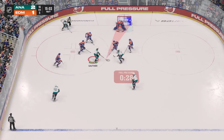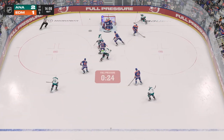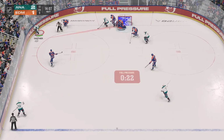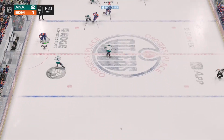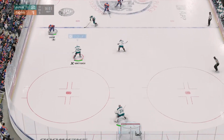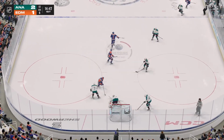The Ducks have it now. The Oilers look to start the transition game. Oh, makes the save, just not enough to keep it out. Skinner's been great to start this season. I mean, he's got an excellent save percentage. His team's been winning games, and he starts another one with an incredible save.